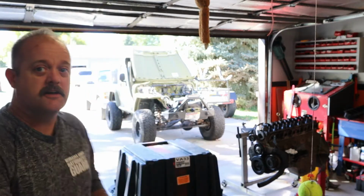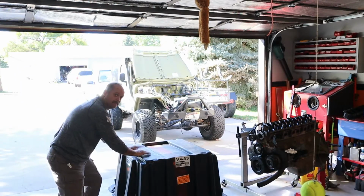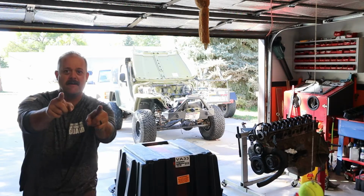Well, it is a great day in the garage because we got a new engine, new heart for the Jeep. 5-year warranty, unlimited miles. This is going to be fun. We're going to go ahead and start getting them dressed out so we can get it put in.